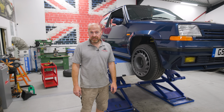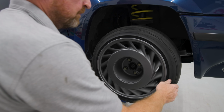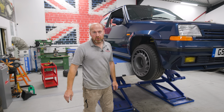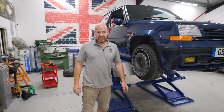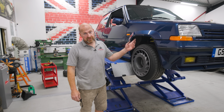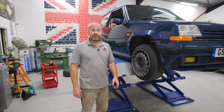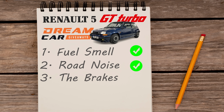All the bearings are in, front hubs are on, and let's have a listen. Much better. Now I haven't road tested it, but just by listening to that, I think we've sorted our bearing problem. The other front's the same, so that's another job ticked off our list. Next up is the brakes.